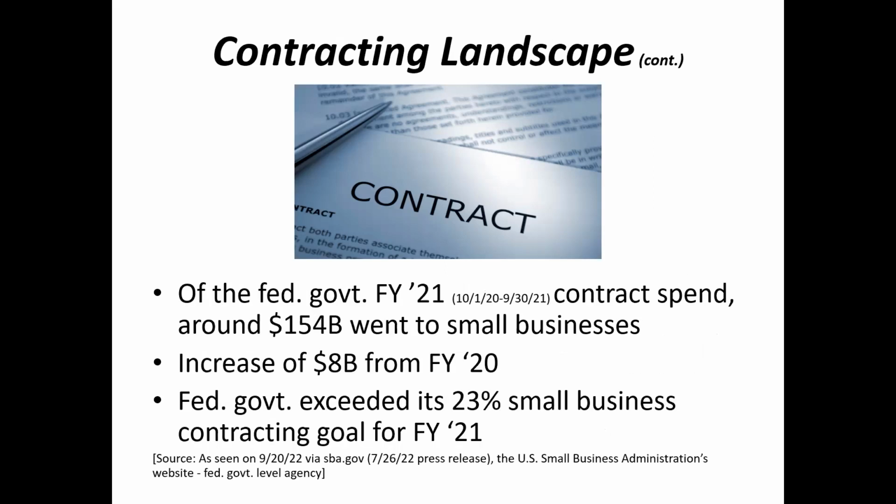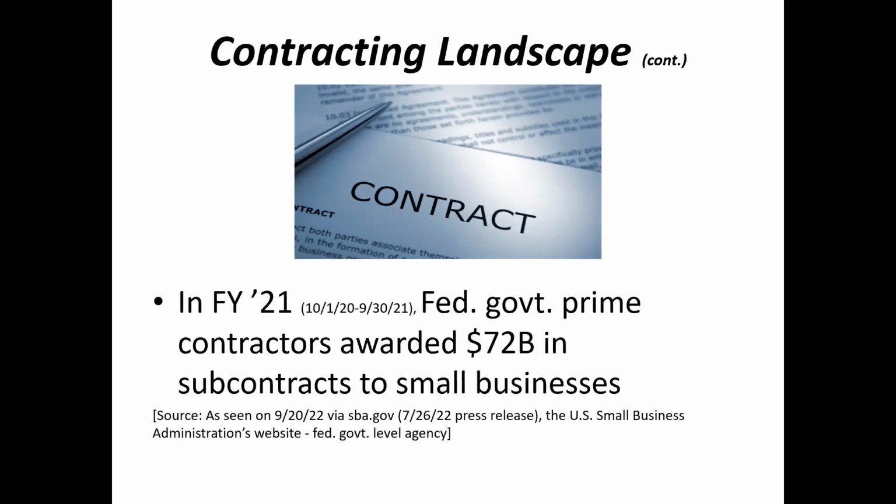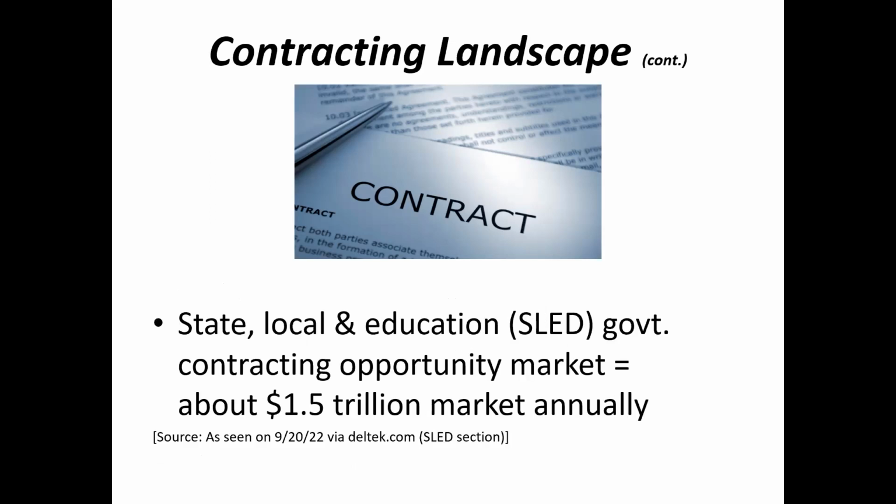And continuing on, this slide just details the amount of money that the government spent on small businesses, $154 billion. And that was an $8 billion increase over FY20. And of course, the federal government exceeded its 23% small business statutory requirement goals for FY21. Next slide. This slide details the amount of money that the government awarded to subcontracts for small businesses. And so it's a sizable amount as well. All right. And again, if you combine the federal government, state governments, and local education market, that's approximately a $1.5 trillion market of government contract spend annually. Next slide.